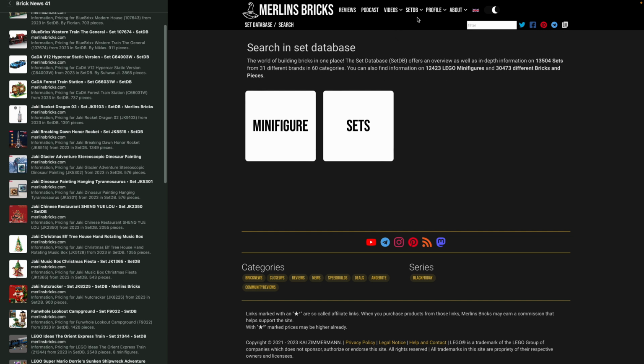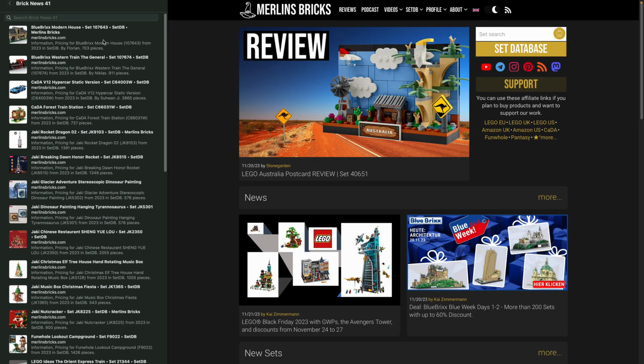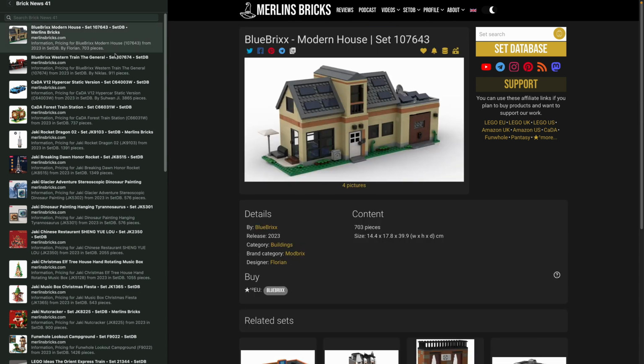Not for brick search at this point in time, but you can just go directly through SetDB bricks and pieces, and then you can also search through pieces. We are quite proud of how fast our search is. Anyhow, let's move on and get started with BlueBrixx.